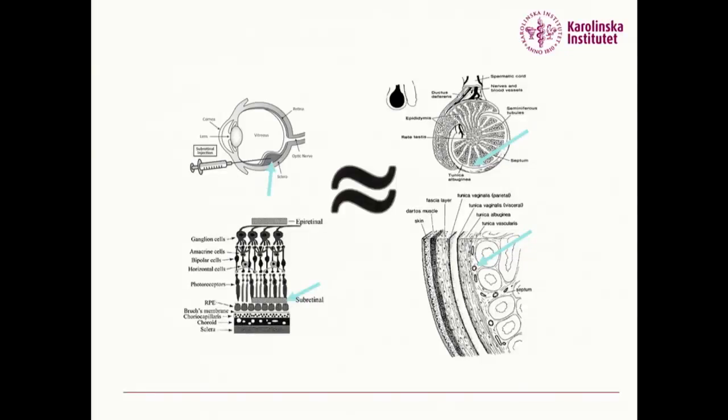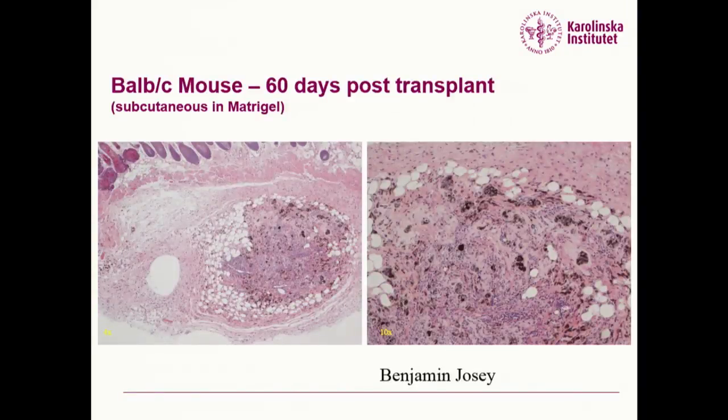Here we have used it in intratesticular injection of embryonic stem cells or retinal pigment epithelial cells, and it has worked very well. This is from an experiment which we made in Nova Southeastern University in Florida together with my postdoc Benjamin Joshi. This is a subcutaneous injection of these differentiated RPE cells from our Stockholm cell line HS401, which is also listed in the NIH stem cell registry. So this can be used for NIH support, federal support here in the US.